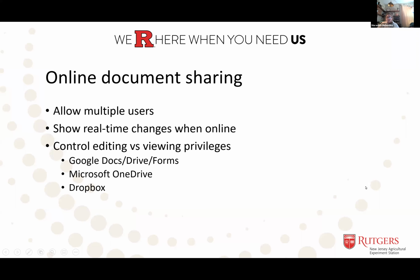So that online document sharing, right, you can allow multiple users. If you choose to have record keeping online, if you have a farm operation where you've got internet access across the farm, whether it's phones, tablets, or computers, you can create living spreadsheets where different information is inputted by different people in different areas of the farm throughout the day. And then somebody can be sitting in the office watching these spreadsheets being used. That's something that we've used on our end in extension as a way to work on projects together.